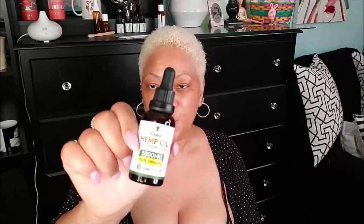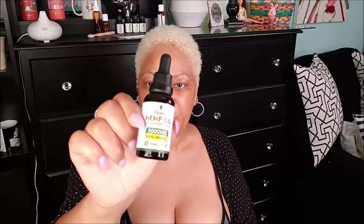Then I'm going to moisturize with some marula oil. Been one of my favorites here lately. Drops. Then I'm going to take a drop of this hemp oil and also apply some to my skin.